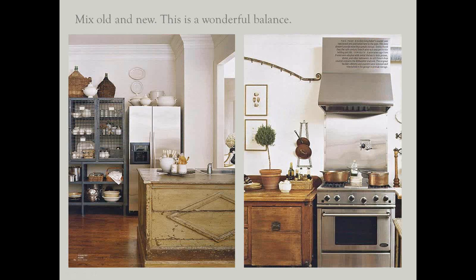Now here's an idea with furniture pieces, mixing the old and the new. I like the country mix of this well-worn wood piece next to the professional range. There's no upper cabinetry. There's just some pretty country accent, so you can do that.